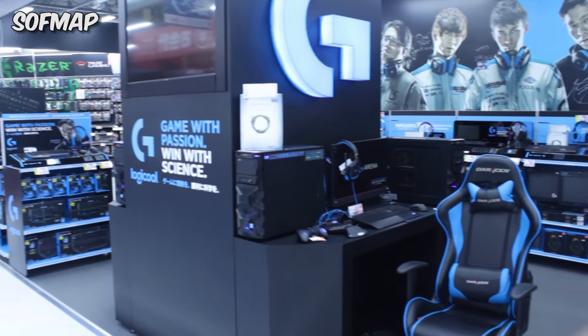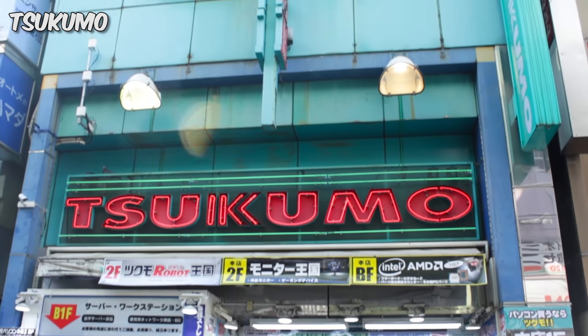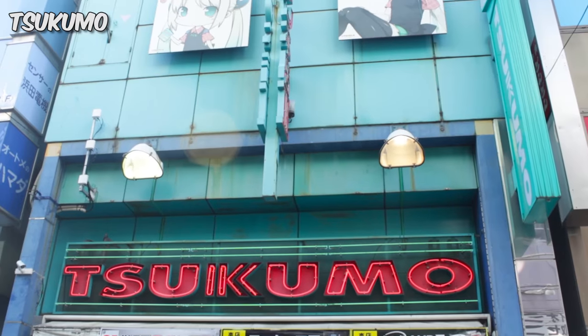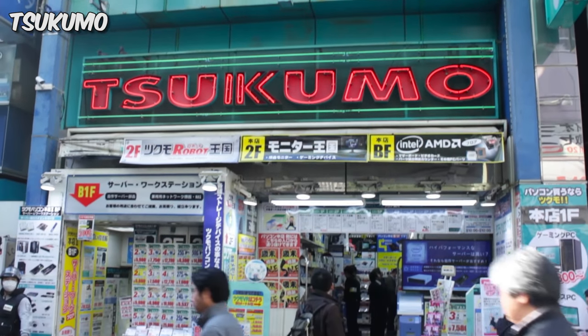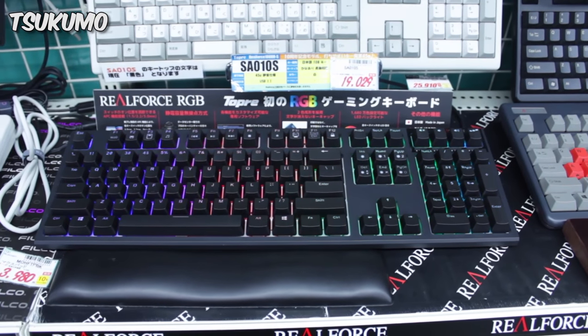Next up was Tsukumo. This is a smaller shop but still has a couple of levels. My battery was running really low here so I didn't get too much footage, but they still have some awesome stuff, again with the big Japanese brands. Here's the beastly new Topre Real Force RGB keyboard.